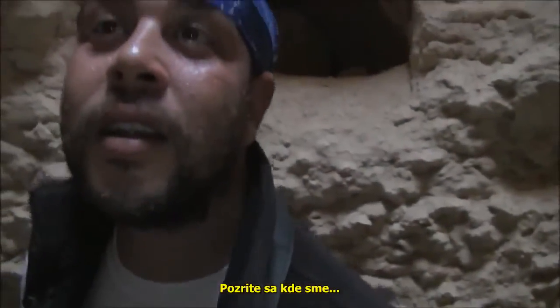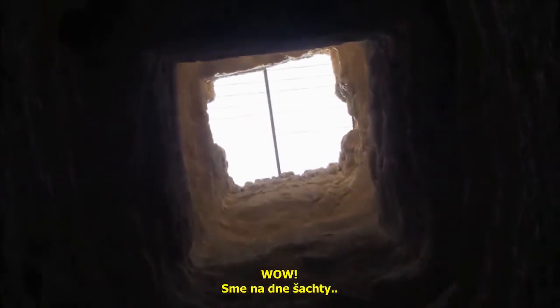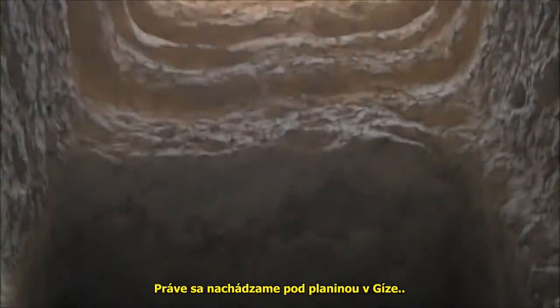Look where we are. Whoa! We're at the bottom. So we are under the Giza Plateau right now. Wow. Yeah, this is great.